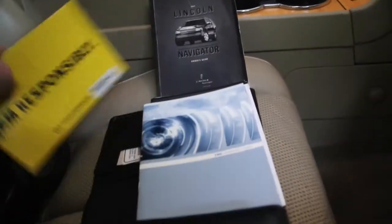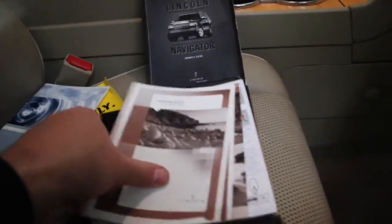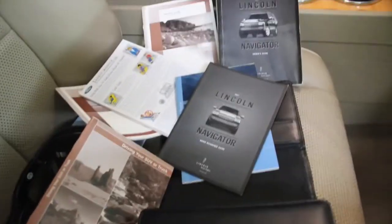This has all the books, which is a good indicator that the vehicle was well taken care of. The owner maintained all of your books here from the factory. So that's all your books here.